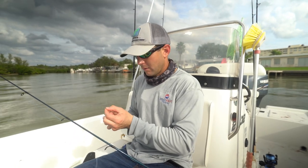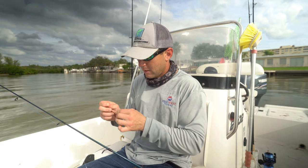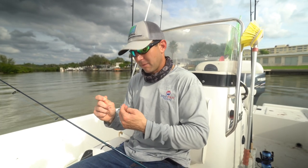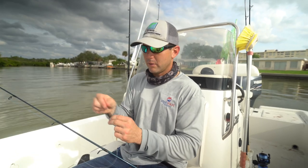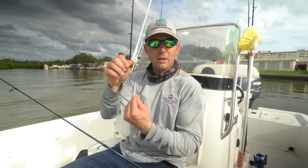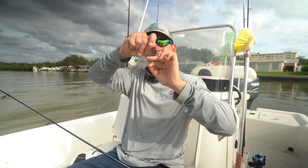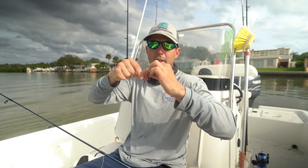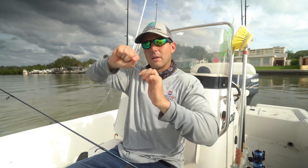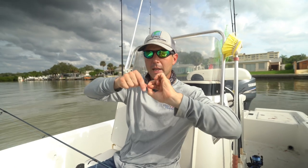So then I come down here and I tie a lot of clinch knots, just because I've been doing it for so many years. It's so simple. Just get a reasonable amount. Probably about 5-6 inches of line there. 30 pound line. I go 1, 2, 3, 4, and then 5. Tuck that leg and then come back through.